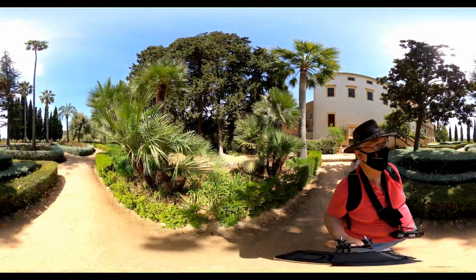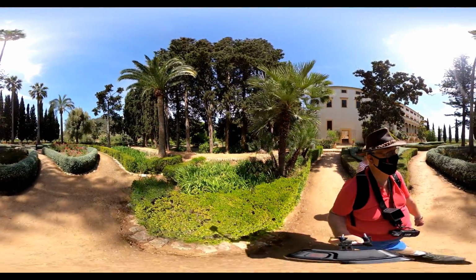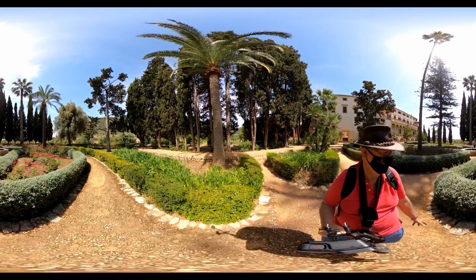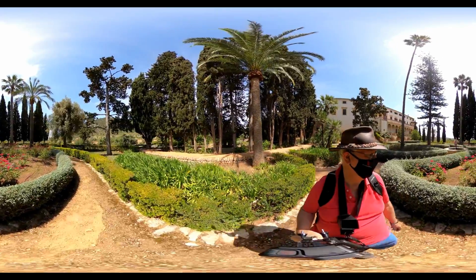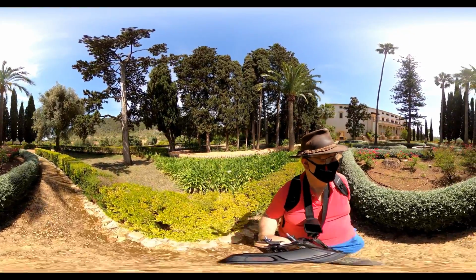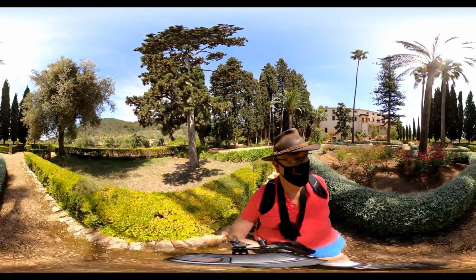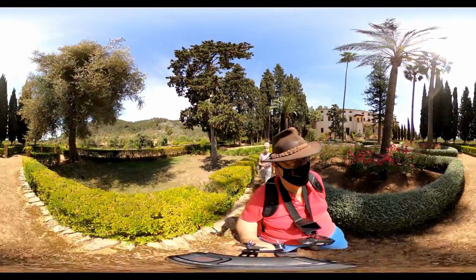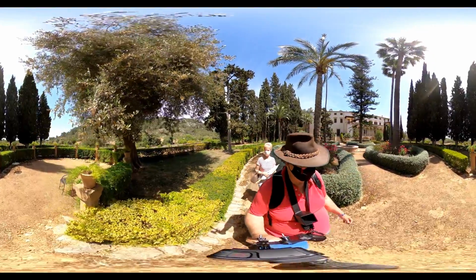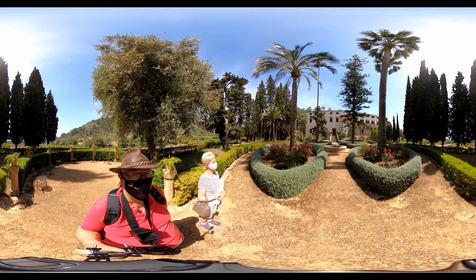This is the garden we were looking down at the beginning. Beautifully kept. Nice colour. Different greens, together with the pinks and the oranges, going on to mauves and purples. It gives us a lovely vantage point to take a look back at the house itself, which is quite magnificent.